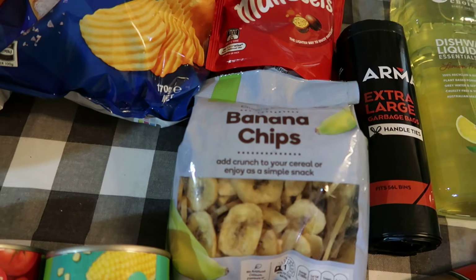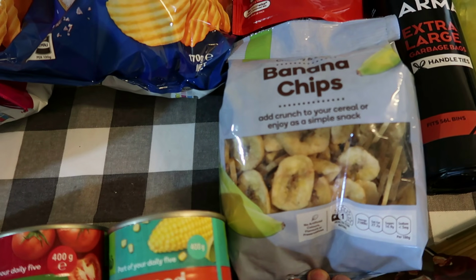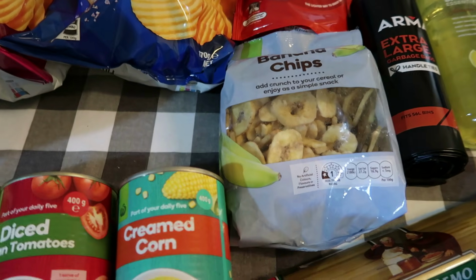I got some banana chips. I haven't had these in a while. I couldn't believe they were $4.50 a bag because my kids have been asking for them, but then they tried them and they didn't really like them. So I'll just store them in the cupboard and we'll just snack on them with some nuts or something like that.